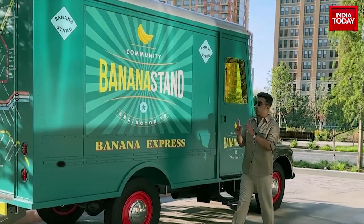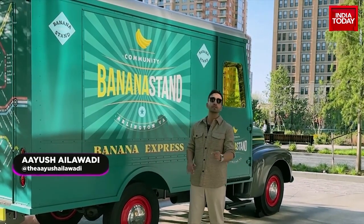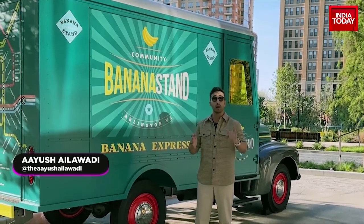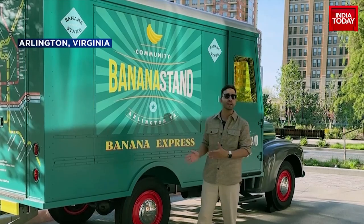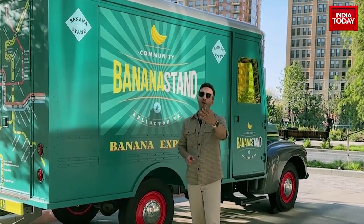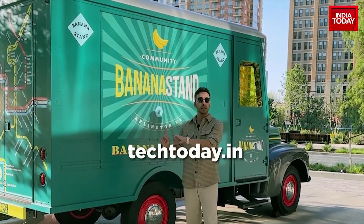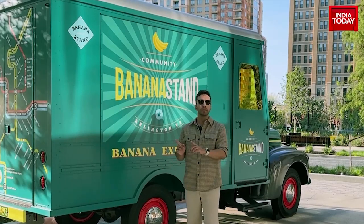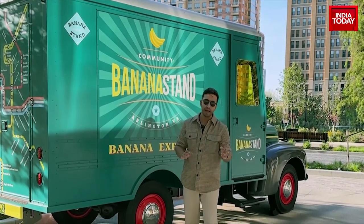Fun fact, you will always see a banana stand like this one for the community outside any Amazon headquarters. We're outside Amazon HQ2 in Arlington, Virginia, and this is the iconic banana stand. Big backstory. For that, you have to go to my Instagram stories or the Tech Today website to find out exactly what's the deal behind this particular setup. But people usually compare apples with oranges, and that's not done. Today, let's compare apples with bananas.